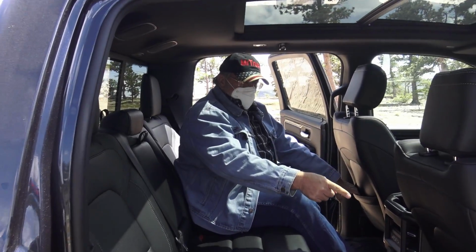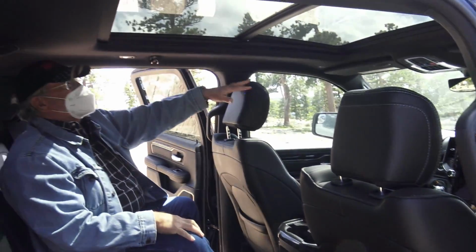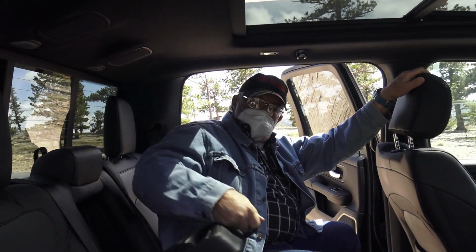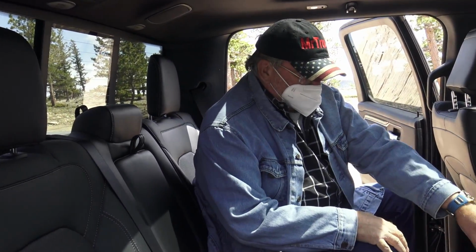It's got the pockets on the back of the seats, which is really cool. And look at this moonroof. I don't know if you can see the whole moonroof from there. It's a big panoramic double pane. And this has got an armrest cup holder that folds down. And you got cup holders in the door, cup holders here.